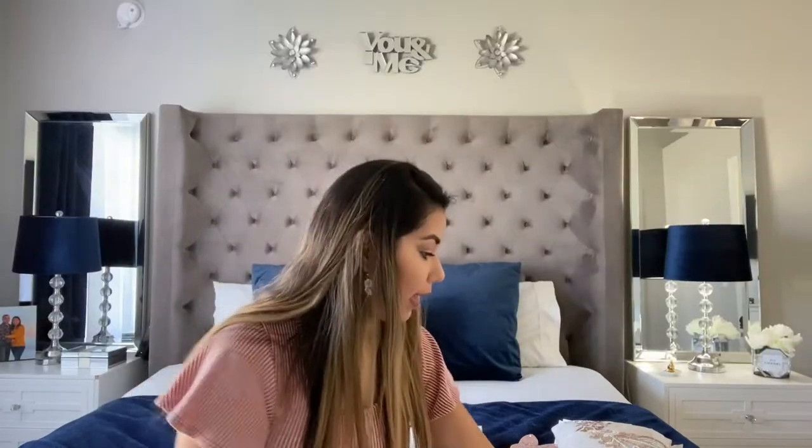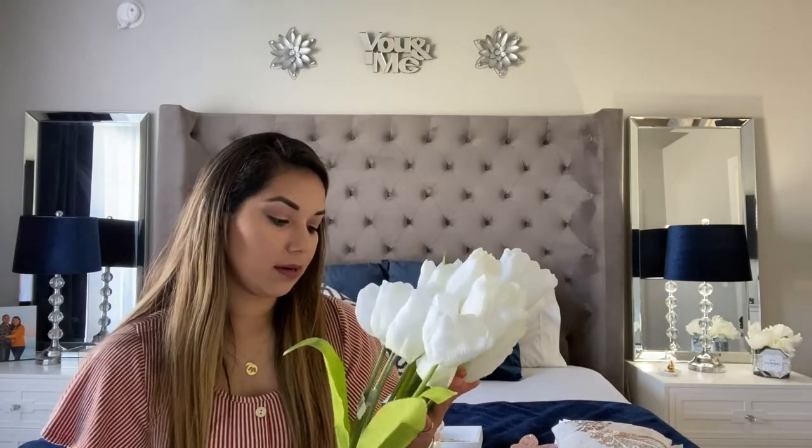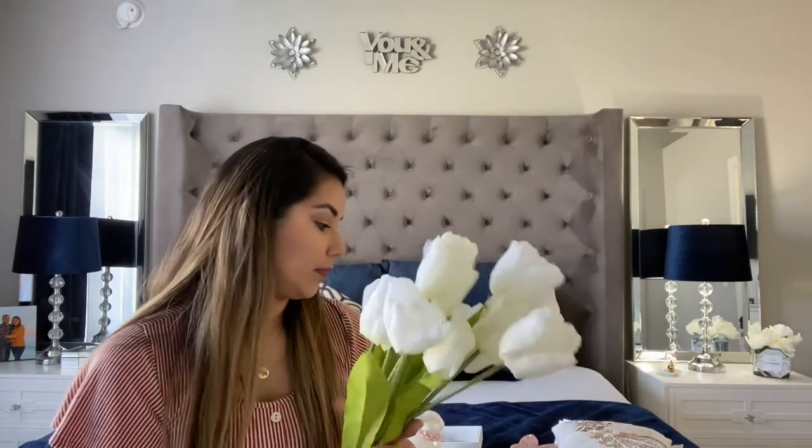What else did I buy? At Michael's, I bought these tulips. Right now, their spring flowers are 50% off. So these were originally $9.99, but since they're 50% off, I got them for $4.99. Just a bunch. I thought they were nice. And they have other different colors too.